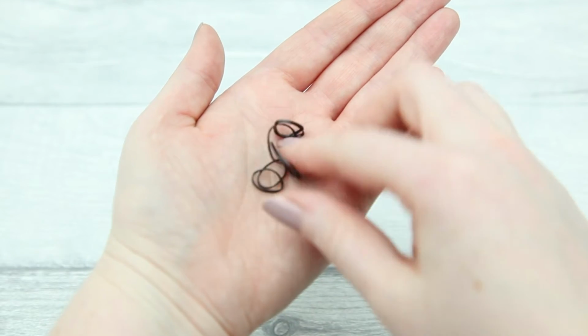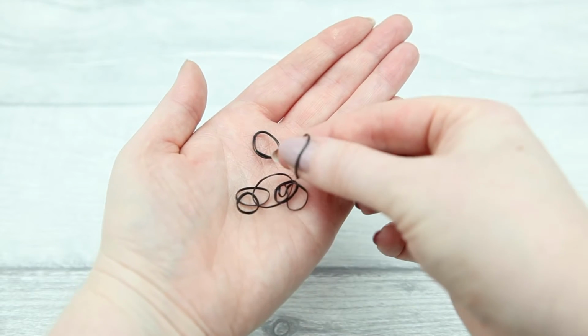Next product is something that I don't have the original packaging for anymore, so I don't know if you'll even see them. I'll have to do a little cutaway, but it's these really teeny tiny little elastic bands.